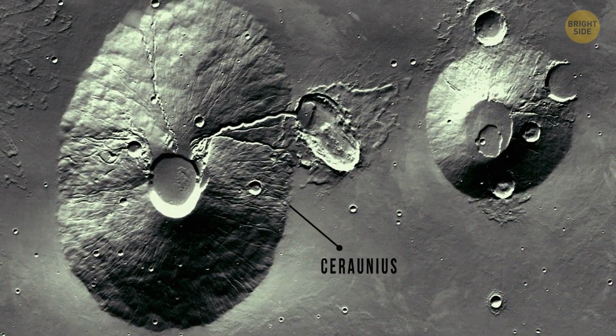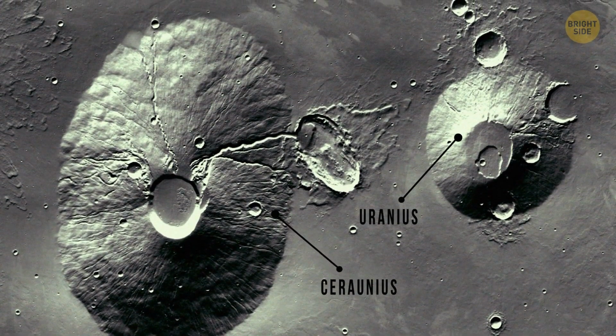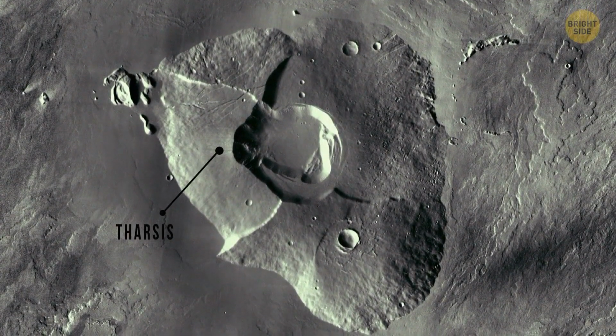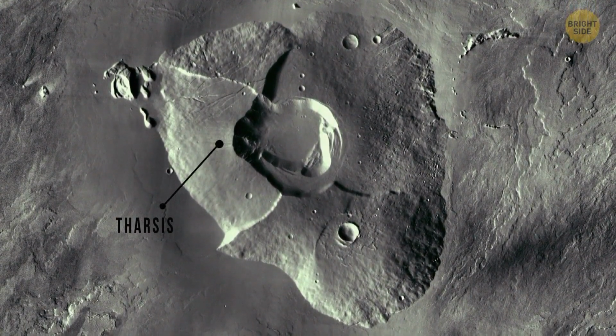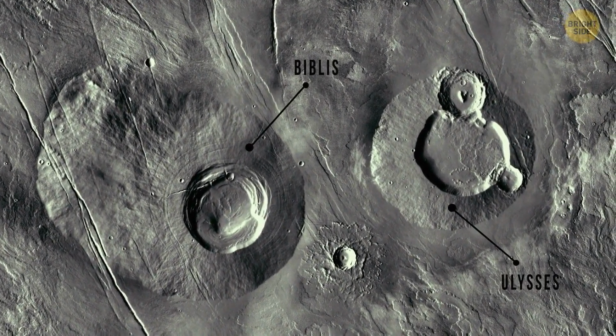Volcanoes on the Martian surface could have erupted about 50,000 years ago, although the most powerful eruptions happened 2 to 3 billion years ago. But the planet doesn't have active volcanoes today. Most of the heat stored in its interior during the planet's formation has been lost.